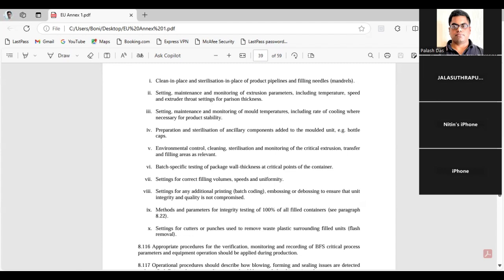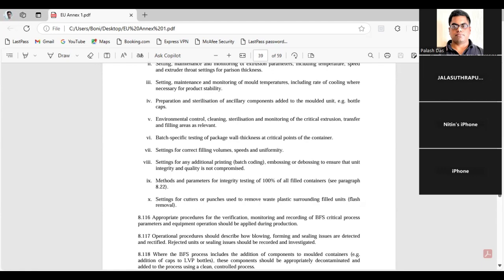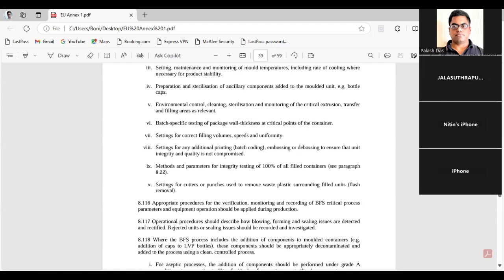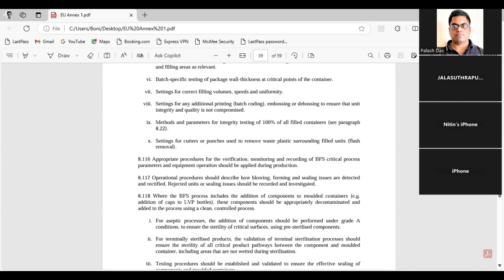And I don't know about the air sampling, microbial air sampling. How do they do it? Because in the case of the BFS zone, I mean the filling zone, it's not like you can open the door at any point of time. Generally, I have seen it's closed, you can't open. There is no glove port and everything is self-contained, because of the direct exposure of this filling grade A to contamination.